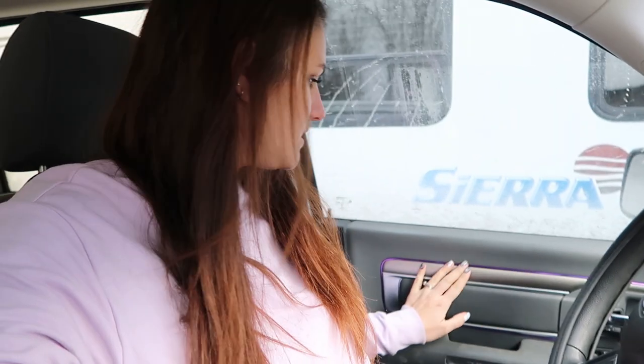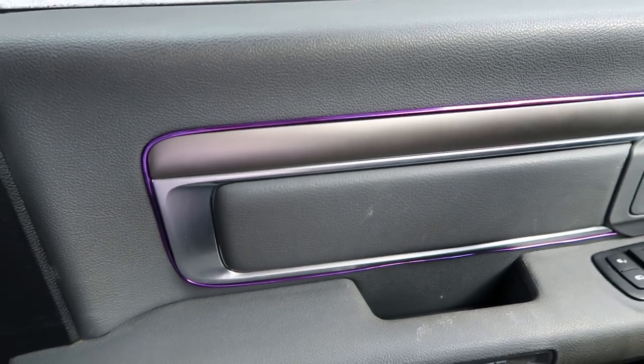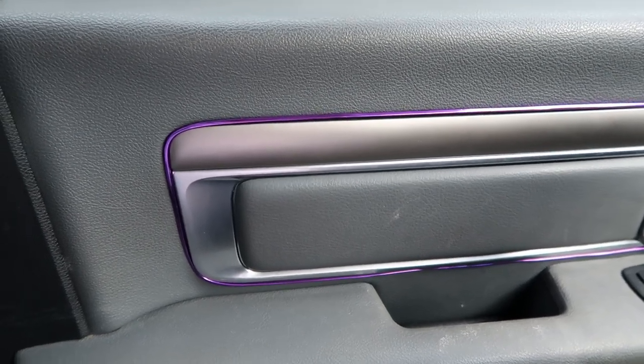The next thing you might be able to see behind me is this piece of purple trim. I got these from Shein, and it was only $4 for 5 meters. So I did it on all four doors.